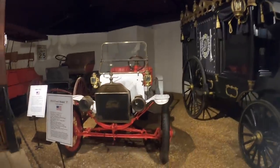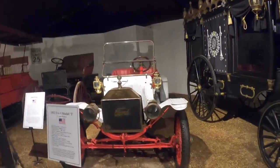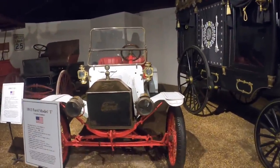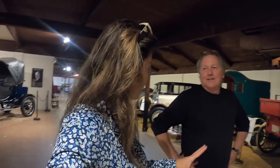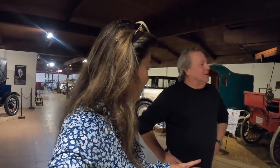And then we get into the early Fords. The early Fords, they were not all black. No. That's from 1912 and it's white and red. You guys haven't done it, that's actually how it was. Yeah, I mean, it's been restored. So why was I told that they were all black or that was the only color available? I think for a period of time it was, unless you had special order.